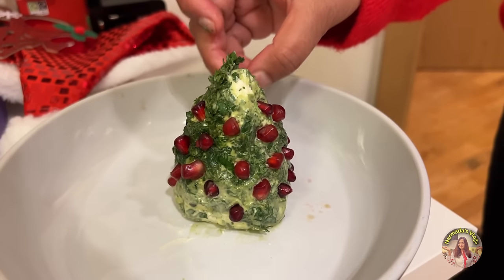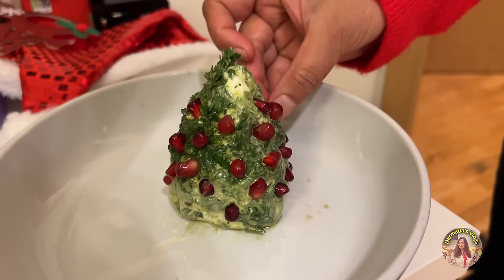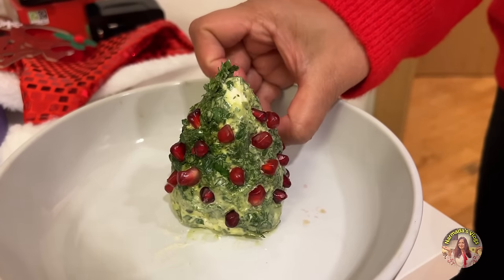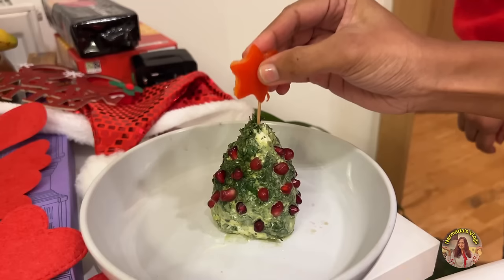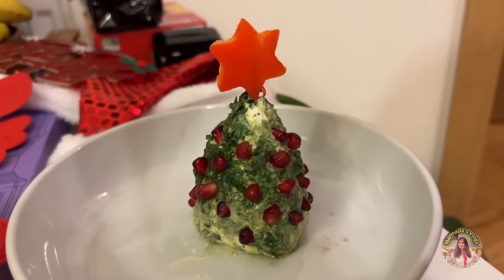Let's put the tree topper now. Sorry. It's a tomato tree topper. Ah, bell pepper. Bell pepper. Oh my god. I thought it was a tomato. It's a Christmas tree. It's beautiful.